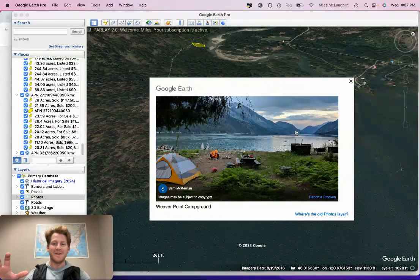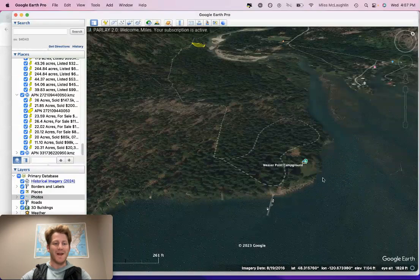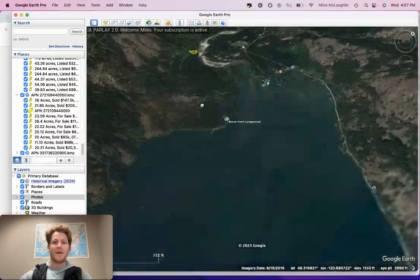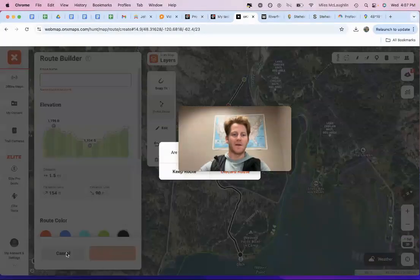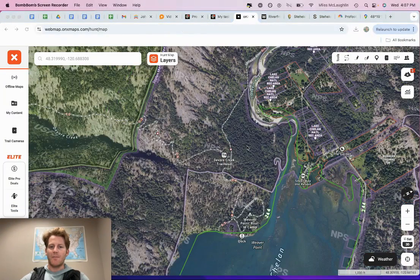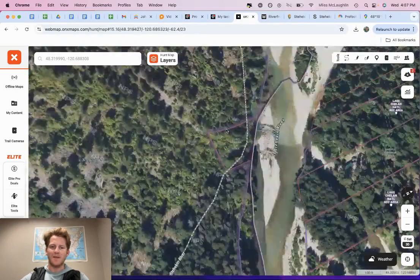So this is an area that can be accessed via boat, via the dock and the campground. Right? When I talk about this being a special area, you can see why from these photos. And I'll show you some more photos throughout the video to give you a better idea what this property is all about. But this is only about a mile hike, if that, to the property. And I will pull it up on Onyx Maps even and show you what I'm looking at here. So let me get out of this. I can discard that route. So let me get back to the property. So we're located right here on the Stehekin River.